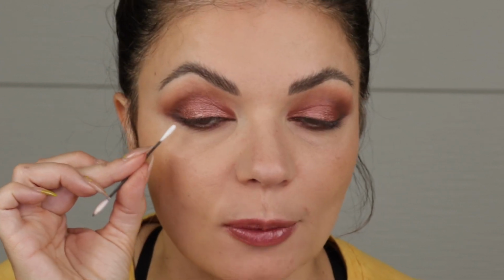I did have to go back through. I took a little Q-tip with some Bioderma and had to clean up that situation because it was starting to go places that I did not want it to go. I was like, oh, I put a little too much on there. So I cleaned that up a little bit, but I was able to use Big Sur, which is what's all over my lid. Totally stunning. Love this shade. And then I did just work a little bit of that Santa Cruz shade underneath the lash line.